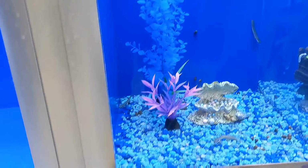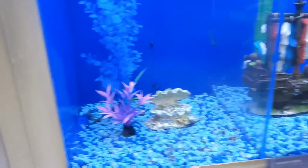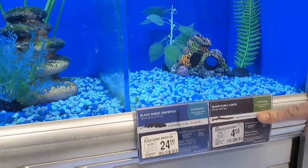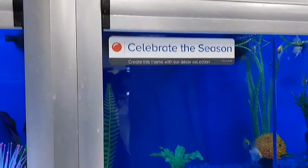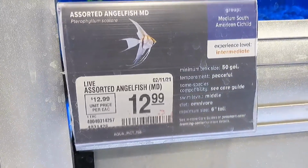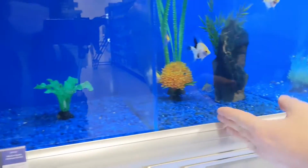Yeah, no, they're community fish. When you're looking at your fish and combining them, if you don't know what you're doing, these stores are good because they actually tell you what fish will work together. So these are community fish, so they do better in groups. And these guys here are tropical community, semi-aggressive aquarium, tropical. Medium South American cichlid. It gives you the temperament, peaceful. They swim in the middle of the tank, so they're probably not going to be swimming around and going into little holes or tunnels. They're just going to swim in this part of the tank.